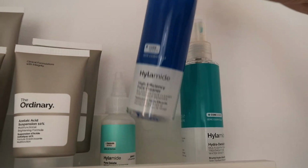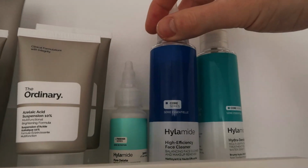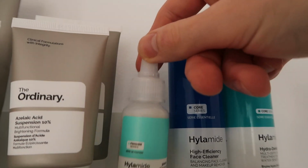Yeah, and then we have the High Efficiency Face Cleaner, which, I mean, it's okay. Then we have the Pore Delete, which is a mattifying solution treatment just to minimize those pores. It doesn't really have any effect on the skin or provide any benefits. Basically, you just put it on your T-zone where your pores are enlarged, and it creates this film and minimizes them, so basically you don't have any pores. It's okay, but it's a sort of novelty skincare product.